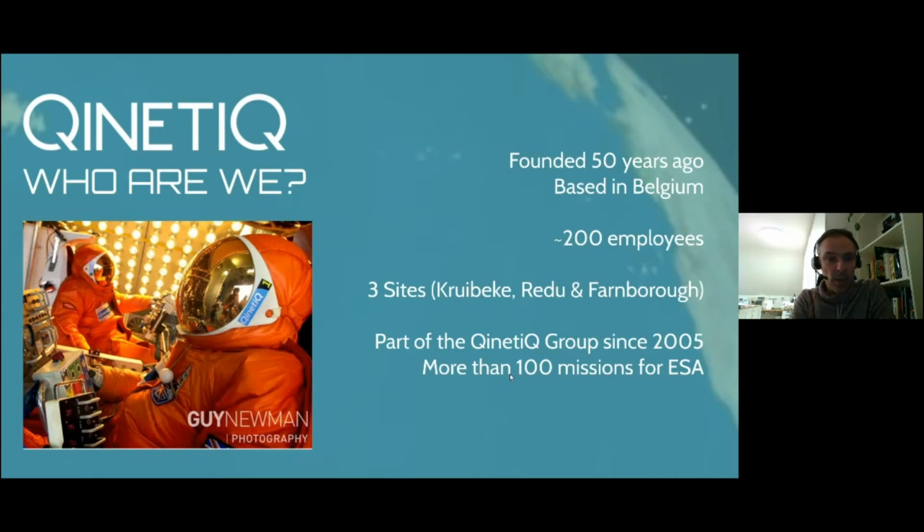We have 3 sites under our responsibility. We have the site in Kruibeke, where we build satellites. We have the site in Urdu, where we operate our satellites, and we have also a piece of the site of Farnborough, where the UK part of Kinetic building space is also actually under the Kinetic Space branch.